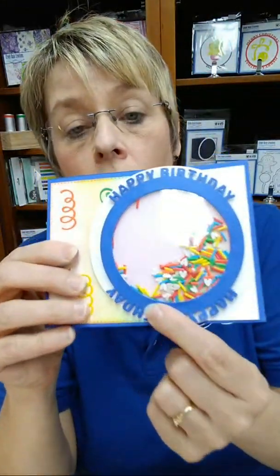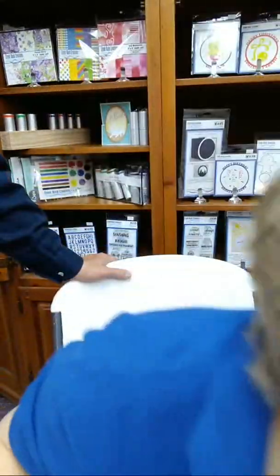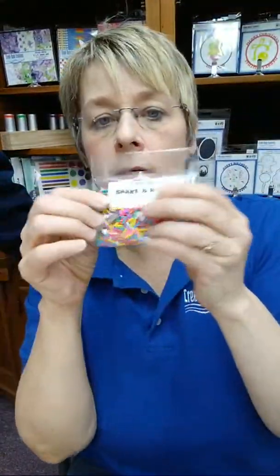Tuesday, we will do the second part of this, and I will teach you how to take that circle frame die and learn how to make a shaker box. And we do have on the website the shake and rattle confetti filling, so we will do that.